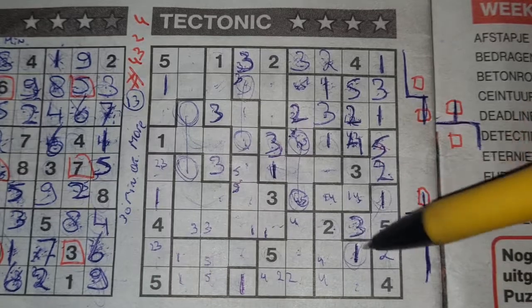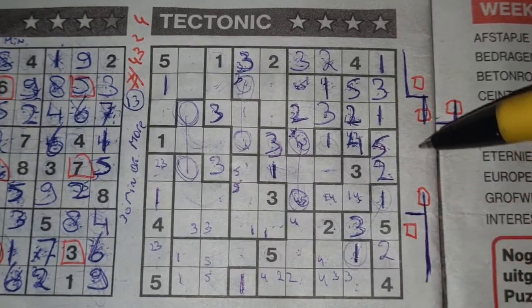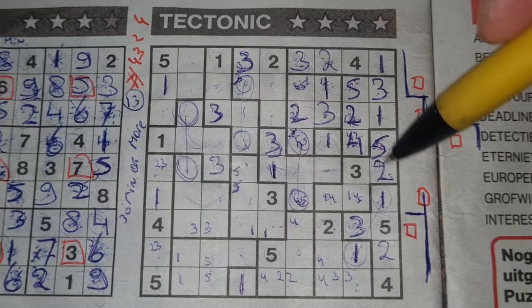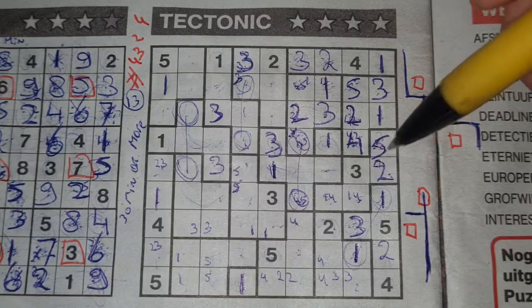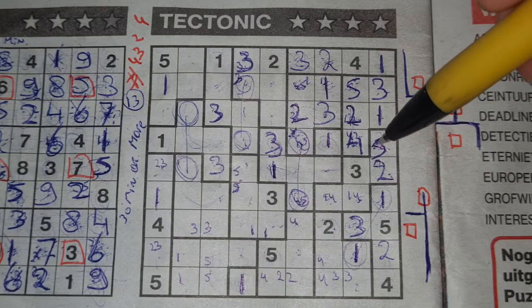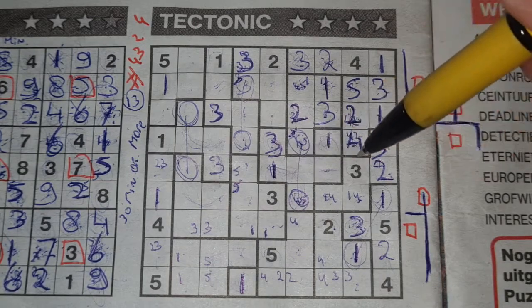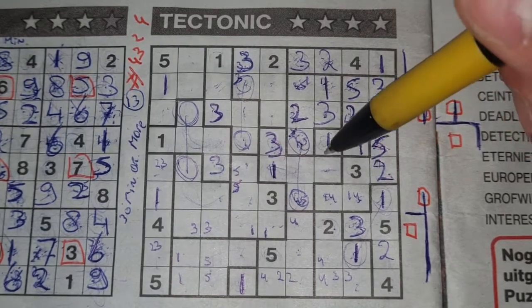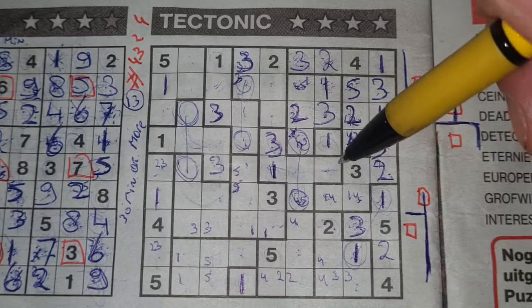This box can be a 3, so the 3 could be here, could be there. I need a 5 here. Okay. All right. 4, 4. Here cannot be a 4. 1, 2.